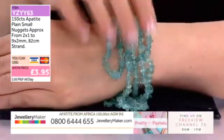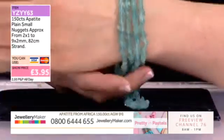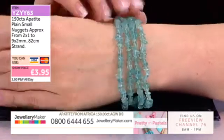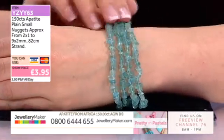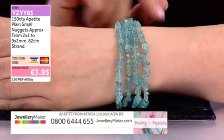$3.95. My mum was like, oh, now you're doing all this jewellery making. We do Secret Santa at work. So she was like, you can make me some jewellery, can't you? I was like, oh right, can I? She's like, keep your eye out, make some nice little stretchy bracelets, just something nice and simple.